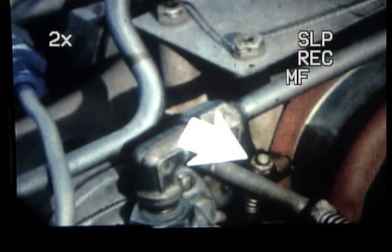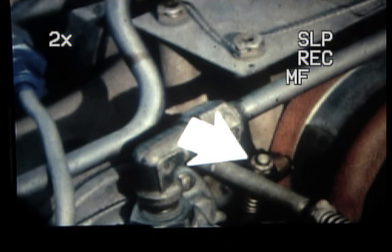Turning the adjustment screw clockwise increases idle speed, and turning it counterclockwise decreases idle speed. The idle mixture setting is controlled by adjustment of the link rod shown here. Right-hand rotation or tightening of the nut enriches the mixture, and loosening the nut leans the mixture.